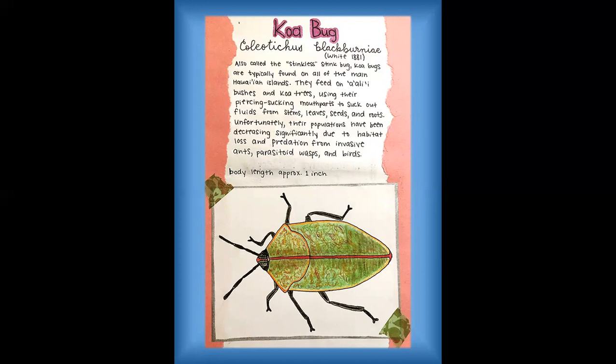They feed on the ali'i bushes and the koa trees, and they use their piercing and sucking mouth parts, kind of like a pointy straw, to suck out fluids from the stems, leaves, seeds, and roots. Unfortunately, their populations have been decreasing significantly due to habitat loss and predation from invasive ant species, parasitoid wasps, and birds. So they're really difficult to find nowadays if you go out just on a normal hike or a walk around Hawaii. Once, in recent history, you might be able to see a lot of koa bugs, but now they've been really hard to find. There have been scientists and researchers who have been breeding them in captivity and reintroducing them to the natural environment, which is great. And they're pretty small. Their body length is only about 1 inch.